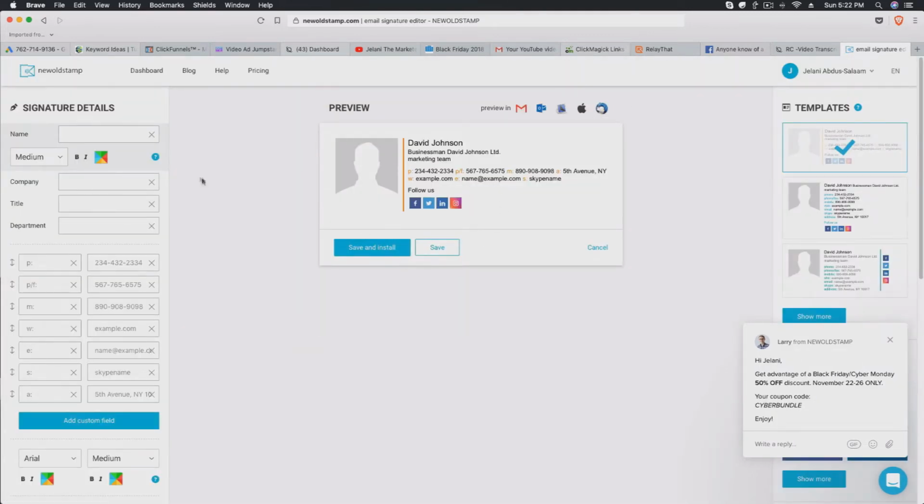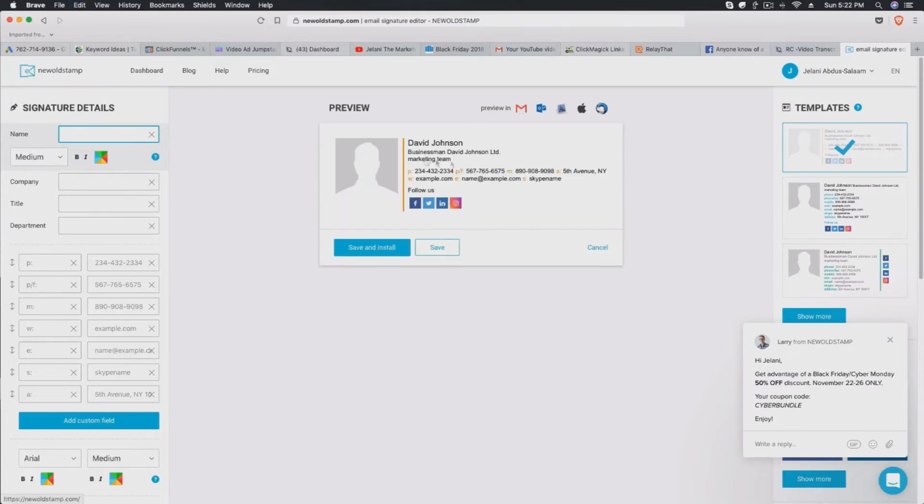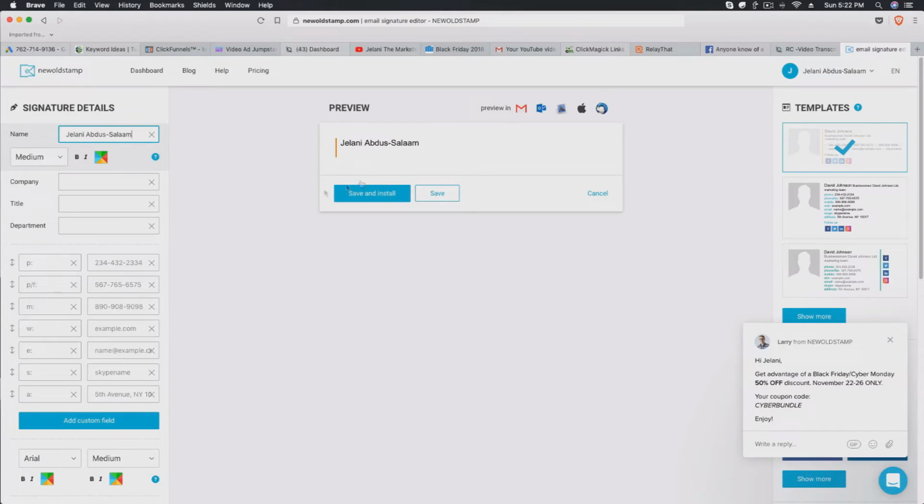You can kind of preview it. So what we do is we can give ourselves a name, and then on the left hand side you can see, as I'm editing this, if I were to delete that, it kind of goes back to that, but if I add that, you're kind of building it in real time.